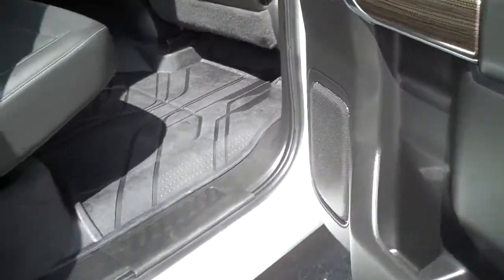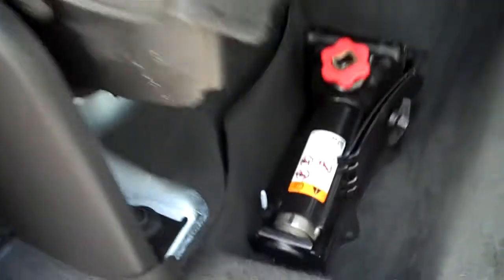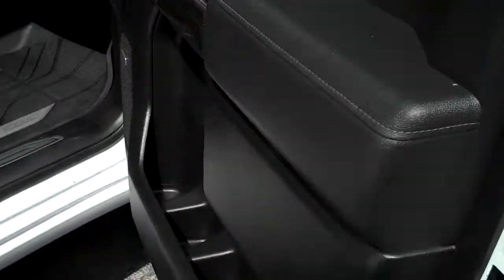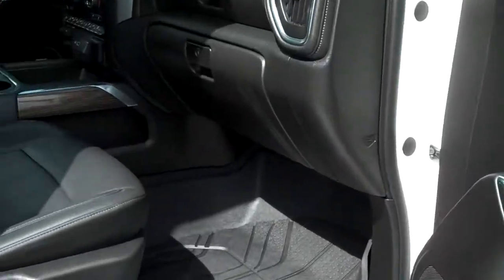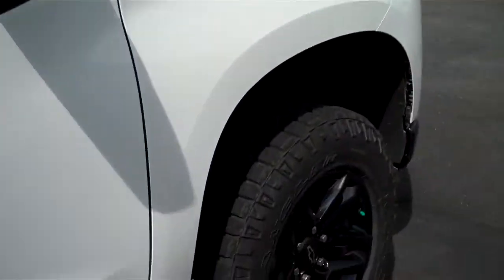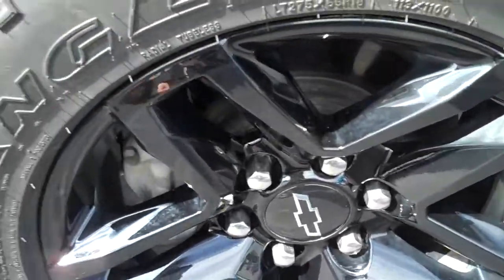Back seat. Totally clean. And these guys do fold up for extra storage as well as your jack. And head over to our passenger side. Very clean. You do have, very hard to see, you have slight scratches here on the plastic. And some on that metal insert there as well. And then up here, our fourth wheel.